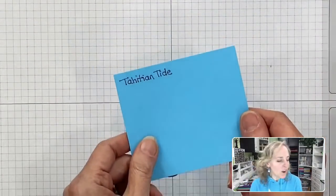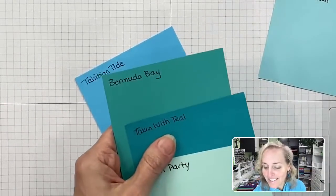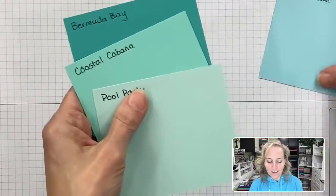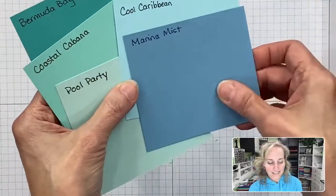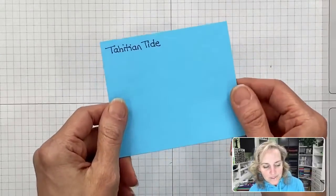Right? Yes. No, Coastal Cabana. Oh my God, Rachel. There it is. These are the current ones. This is not current. This is not current. There, we're done. I don't know why I'm still doubting myself.